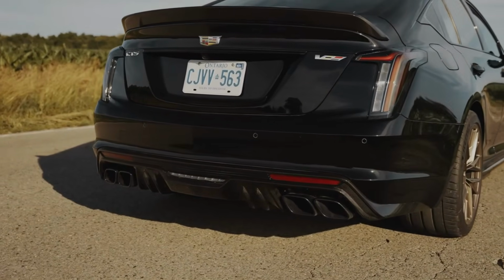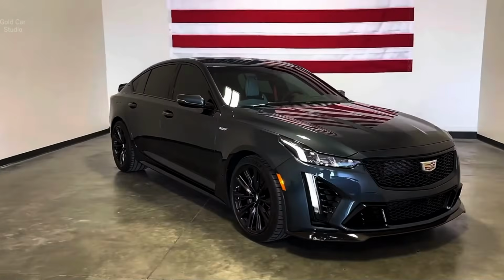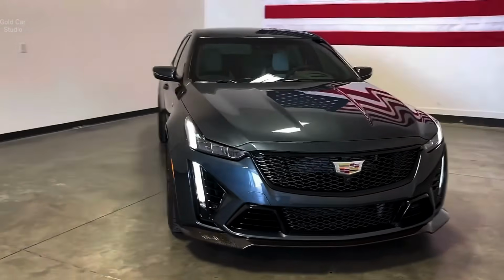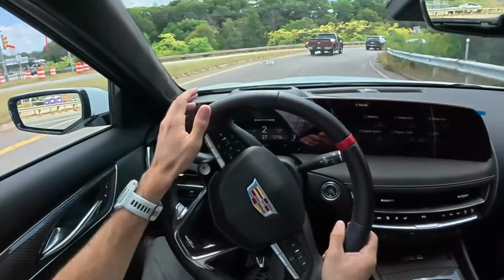And the best part is simple. It's a real production car, not a tuned Frankenstein or a one-off test mule. People know it. People see it. People respect it. That's why it deserves to be here.